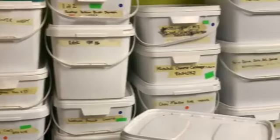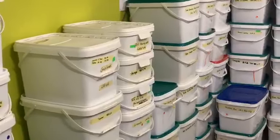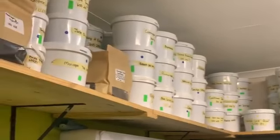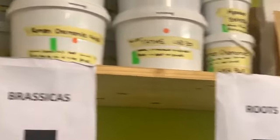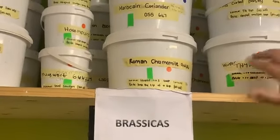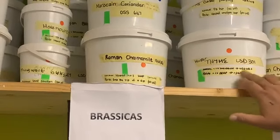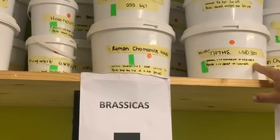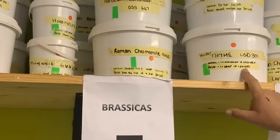Cool, so this is the seed room. This is all of the bulk seed that we have. And you'll see there's just tubs and tubs and tubs of bulk seed, and on the shelf above here we have all of the bulk seed as well. So if you have a look, we'll have the lot number, and we know what size scoop we have. I'll show you the scoops now, what size scoop we have for a normal packet and what size scoop we have for a petite packet.